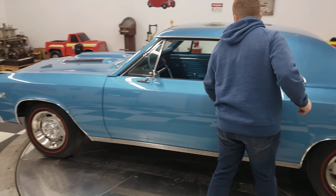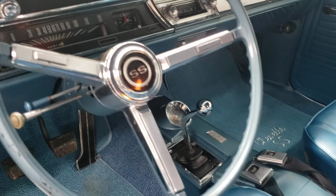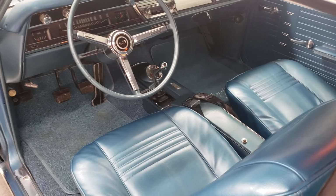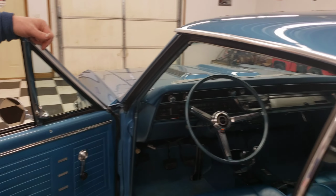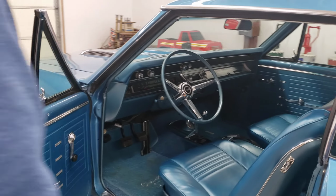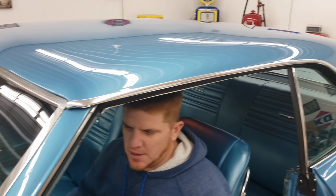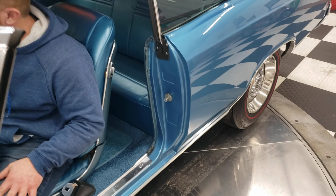Interior, great shape. Seats are super comfortable. Very, very nice car. It does have a tilt steering column in it. SS steering wheel. I'll start it up and then we'll open the hood. We'll check that out.